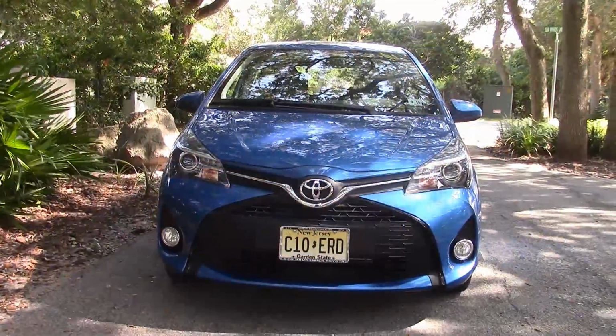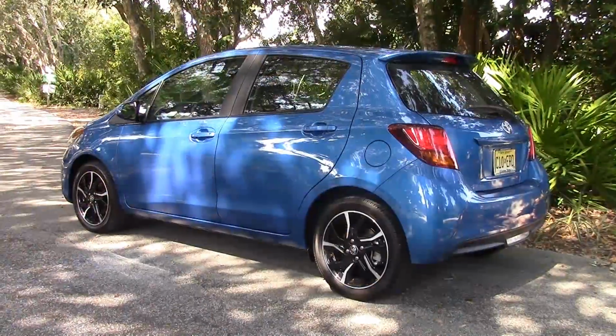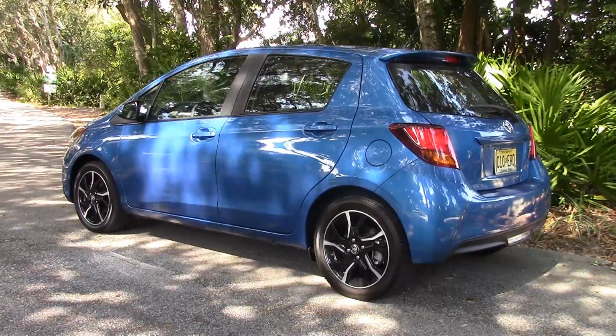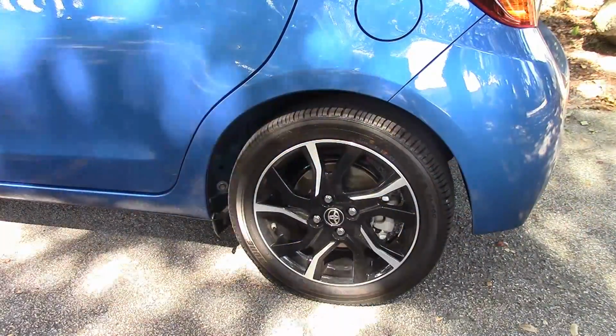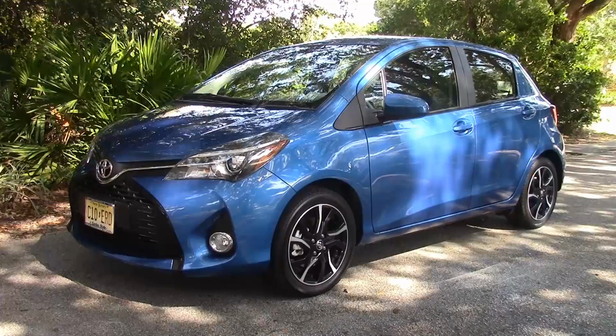The bold new styling and black mesh grille really work for the Yaris. It's definitely more noticeable driving down the street, and I think it looks sporty, and I think it'll definitely appeal to first-time car buyers. The starfish wheels look very cool. Overall, I'm definitely impressed. It's a hot look.